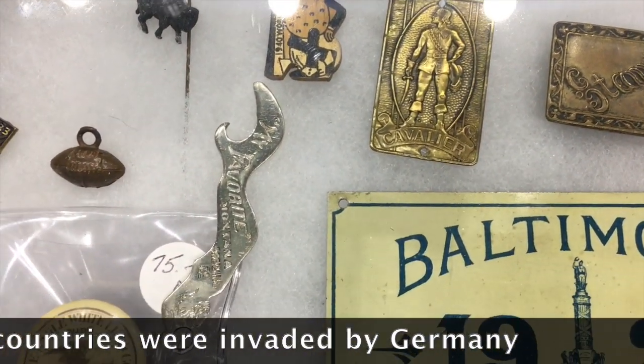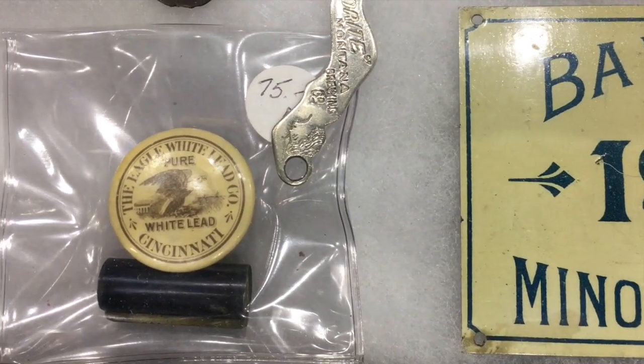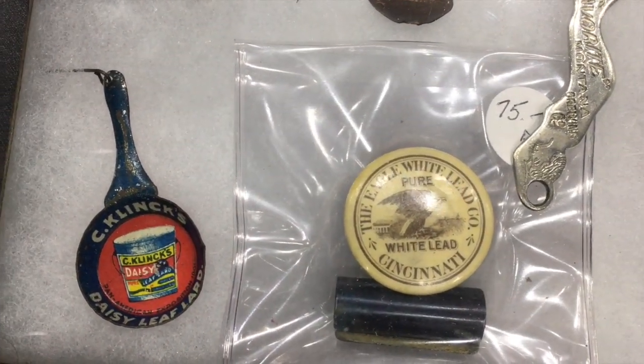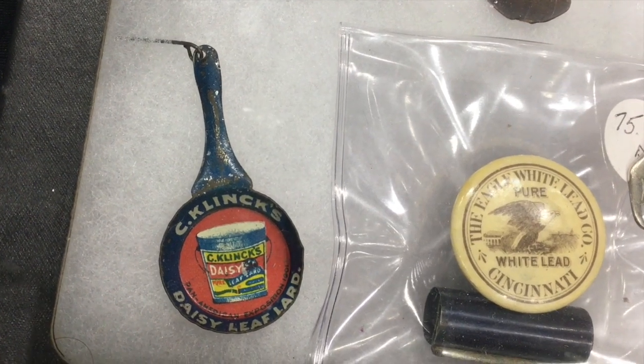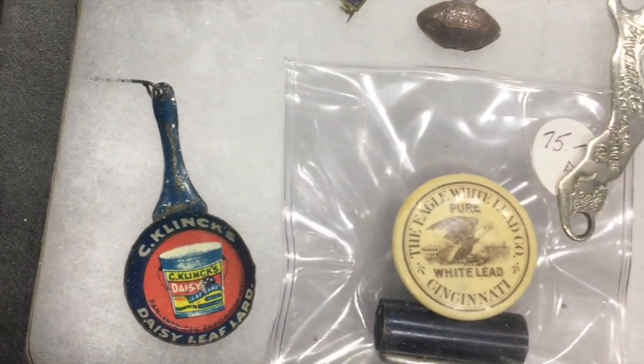A lot of these little advertising premiums were just giveaways. Most of them have been long since lost, thrown away. That's why the ones that are left are desirable now. Here's a cute one for Daisy Leaf Lard, shaped like a little frying pan. That's going to be from about 1910 or '20.